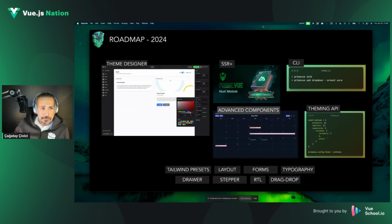So let's wrap it up. The roadmap is quite busy. After this talk, I'll go back to work. And we have a new theme designer. We had an old one, but it's removed due to the new upcoming one. It will be an application where you can log in, you can create designs, export them to Figma or import them from Figma. Or if you don't use Figma, you can just use the visual designer, add your own designs.